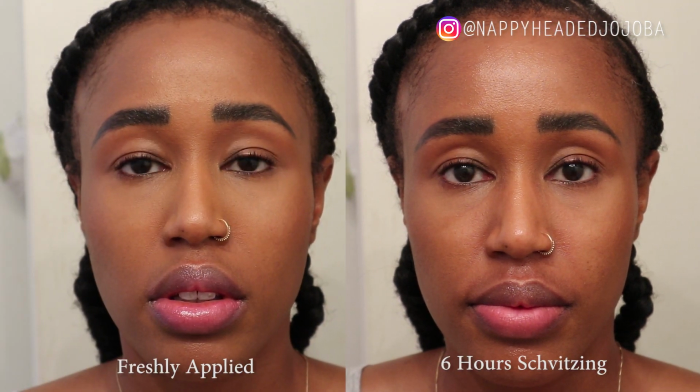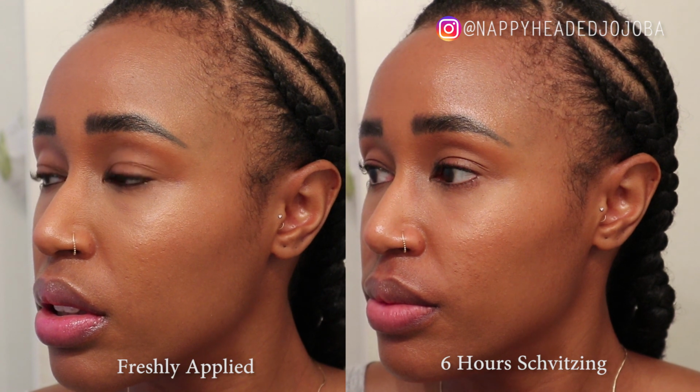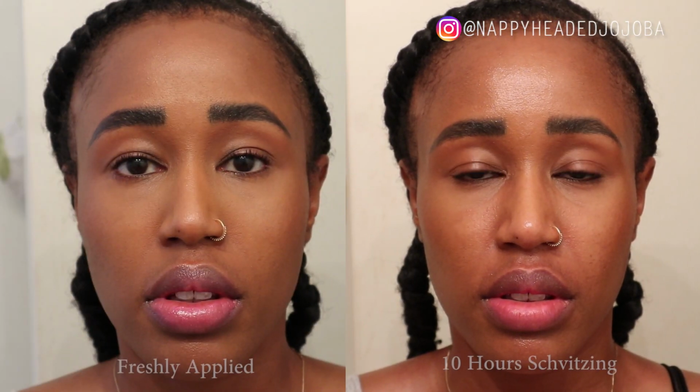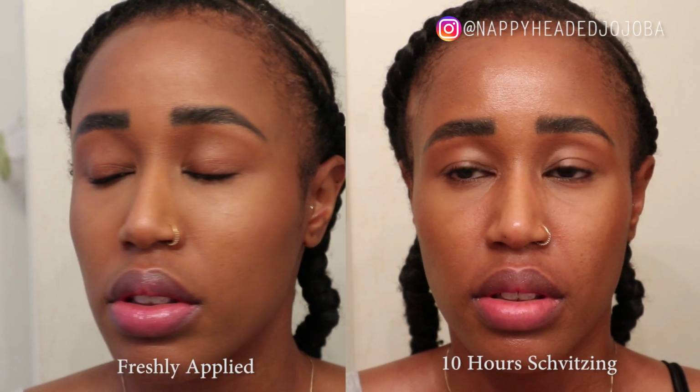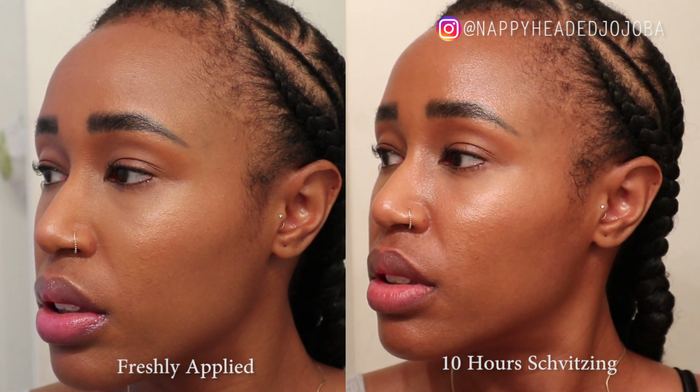But I had done no other touching up. I hadn't added any more powder or anything. And here you can see how my face was looking at 10 hours. So that's 4 more hours of wear. At this point, I hadn't really been running around town. I had maybe stepped out to walk the dog, but not too much else in those last 4 hours. So no other touching up.